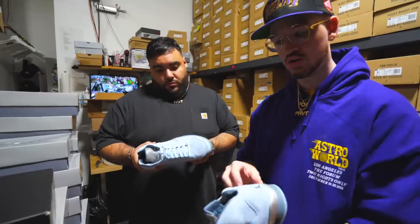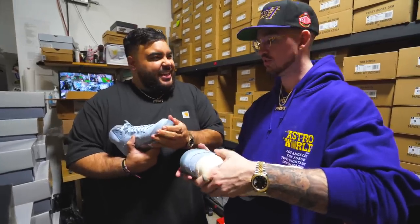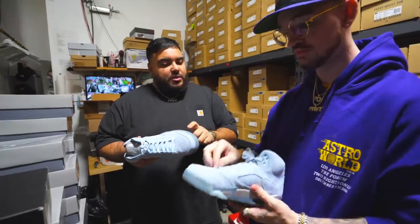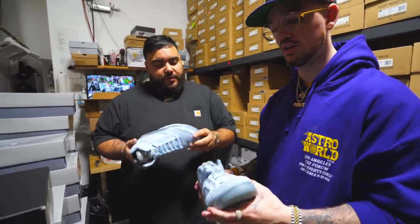Silver's cool. Overall, it feels real grippy. Feel the difference of the sole. It's sticky. No, feel this one. Yeah, this is regular rubber. It's real grippy. Well, you know why? It's because they kept the translucent sole going to the front instead of switching to rubber. That's right.